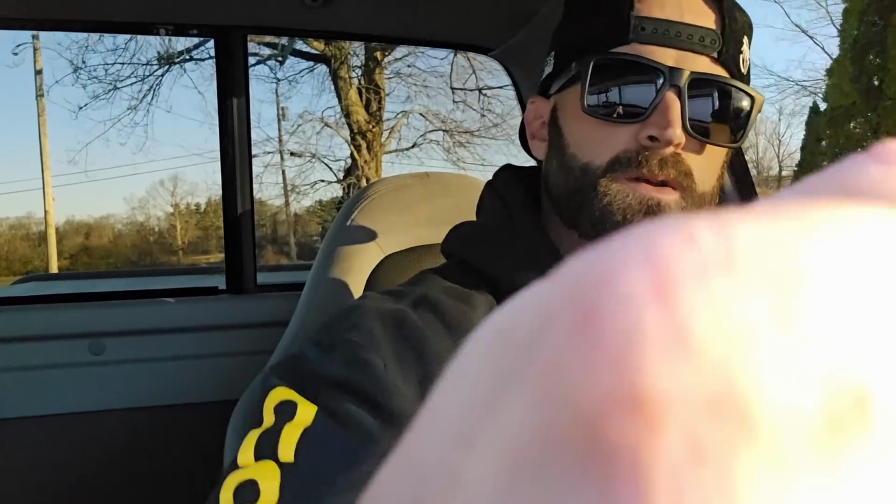We still obviously have a whole paint correction to do, which is gonna be awesome to see that transformation. I might play with the exhaust still a little bit, maybe tone it down just a hair for highway driving. But we will see.